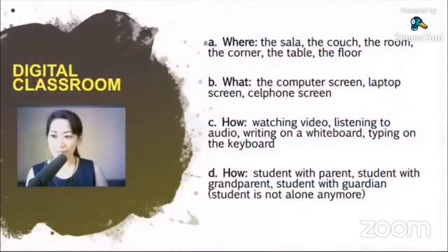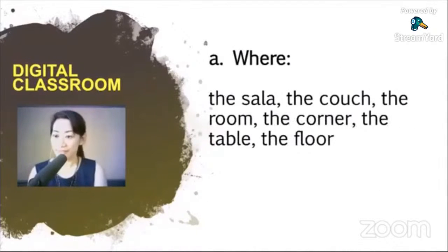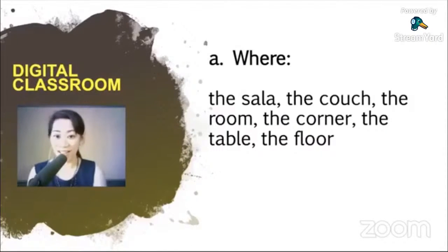Okay, so let's go into the digital classroom. What is inside the digital classroom? First, let's go to where. If the classroom before used to be a physical room in the first floor, in the second floor of a building, in a school, right now in school year 2020, during COVID, the classroom probably can be in the sala, in the couch, in the bedroom, in a little corner, or in the table, in the floor, in the dining room. So it can be anywhere in your house.